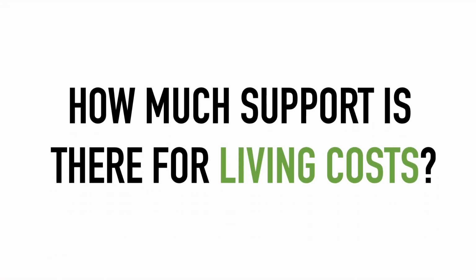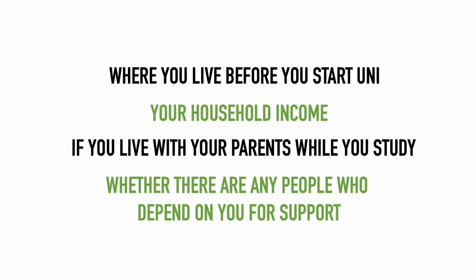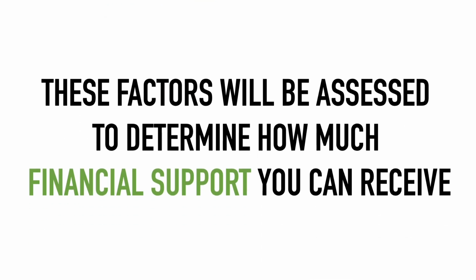Support for living costs will depend on your circumstances, like where you live before you start uni, your household income, if you live with your parents while you study, and whether there are any people who depend on you for support. All these factors will be assessed when you apply for funding and will be used to determine how much financial support you can receive. Where you live is important because financial support is different for students in Wales and England.